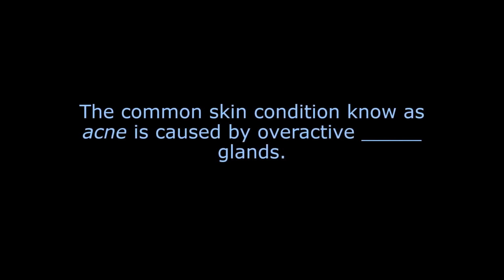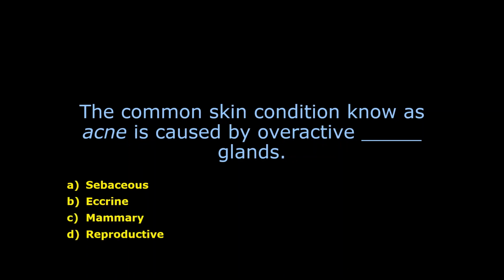Common skin condition known as acne or acne vulgaris is caused by overactive blank glands. Okay, well, this is a quite straightforward one. His sebaceous glands are the problem. They become overactive and secrete too much sebum and they get clogged up. Let's check it out. Yep, right off the bat, there it is. Sebaceous gland, home run. Let's check the others just to make sure. Eccrine, nope. Mammary, nope. Reproductive glands, definitely nope. So sebaceous is our winner. Got it.